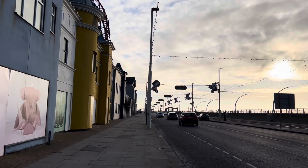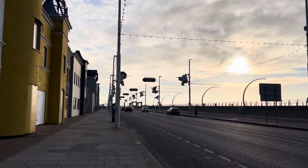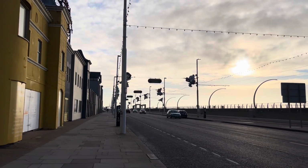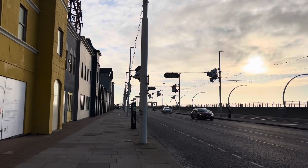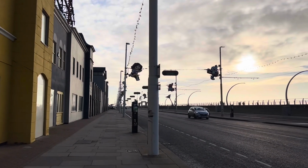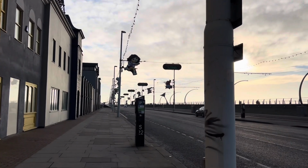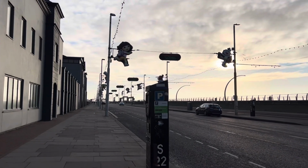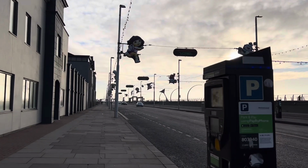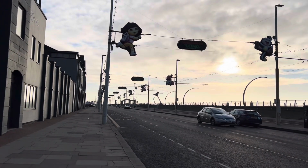And then when we get up to this grey building on the left-hand side, that's the side of the new Boulevard Hotel, which is, I think if I remember rightly, that opened during COVID. And that's very nice. I've been to meetings in there, and it's very nice.